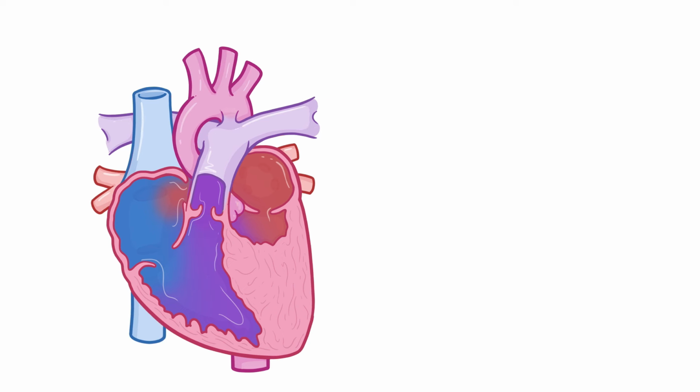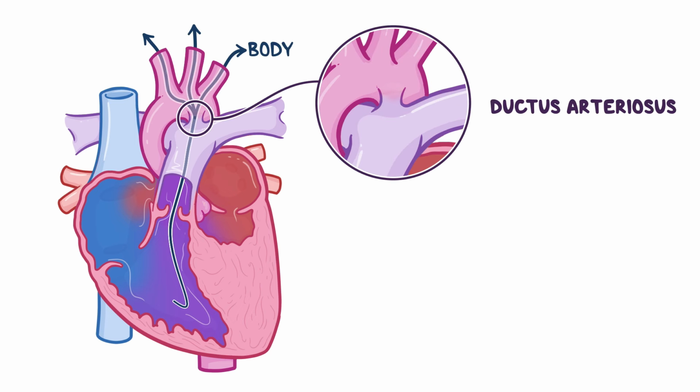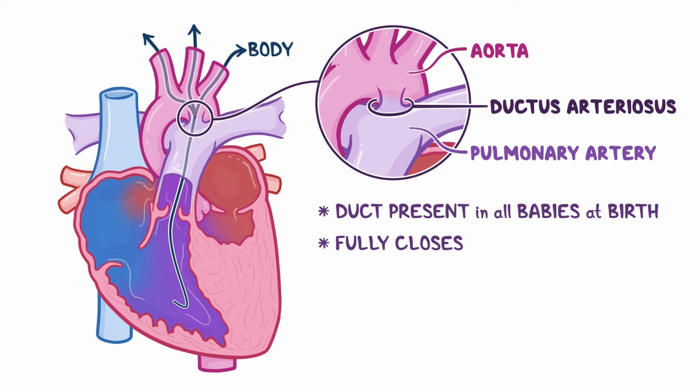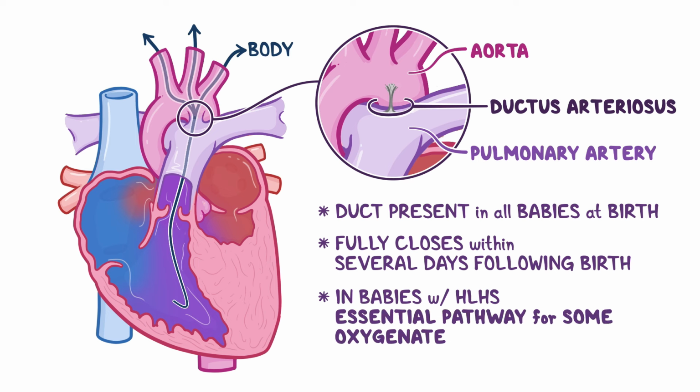However, some of this blood can exit the right ventricle and be sent to the body through the ductus arteriosus, a duct connecting the pulmonary artery and aorta. This duct is present in all babies at birth, fully closes within several days following birth, and, in babies with HLHS, provides an essential pathway for some oxygenated blood to get to the body.